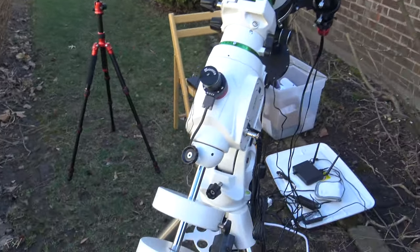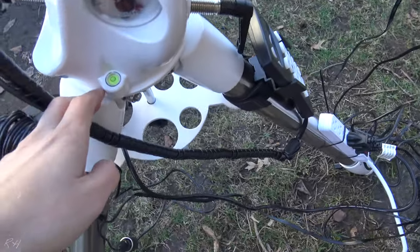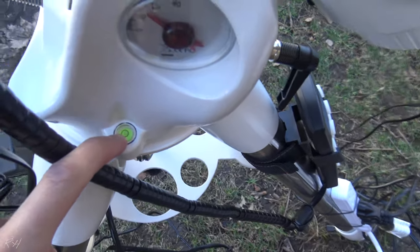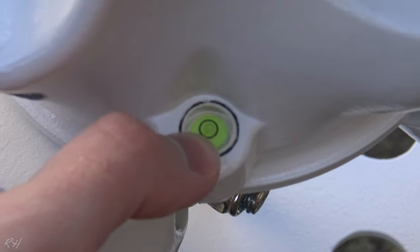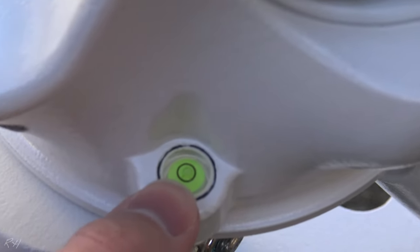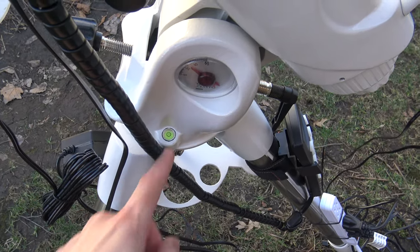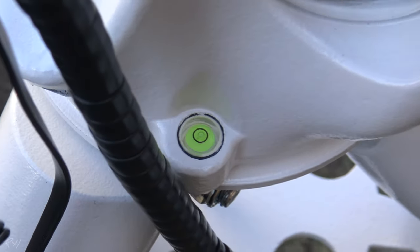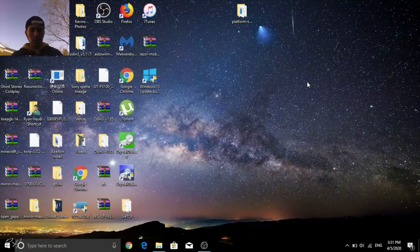All right, one more thing you want to check is that the mount is leveled. On every mount, there's going to be a little bubble level right here. If the bubble's in the circle, it means that it's leveled. If it's not, you want to get it level, because when it's not leveled, your tracking will be off. Even if you're aligned with Polaris, it will not be the best. So you want to get it leveled as much as possible on the ground in order to track properly.